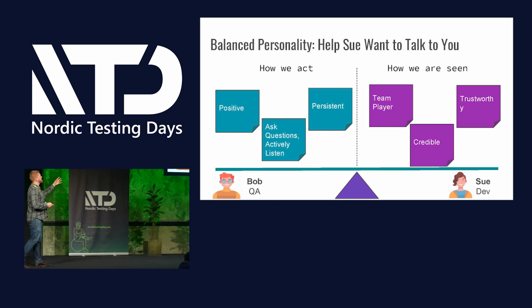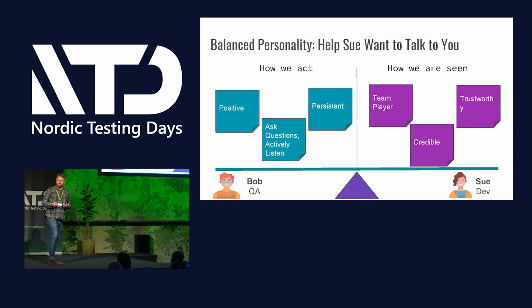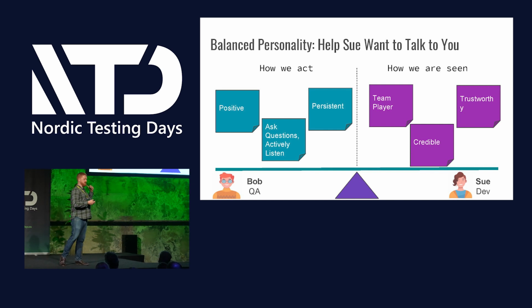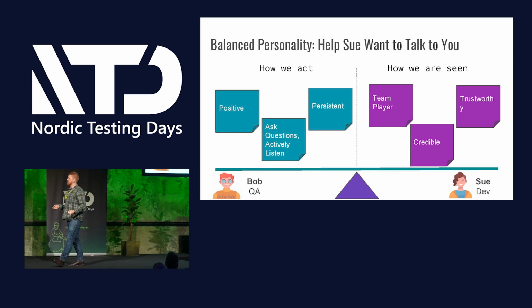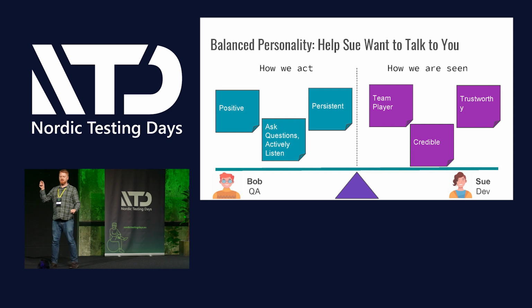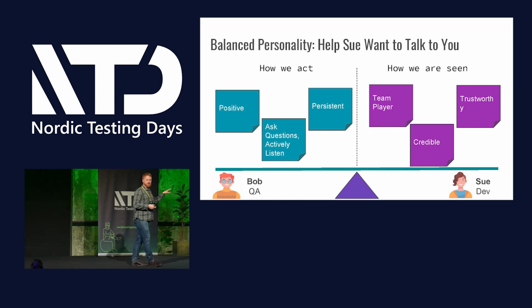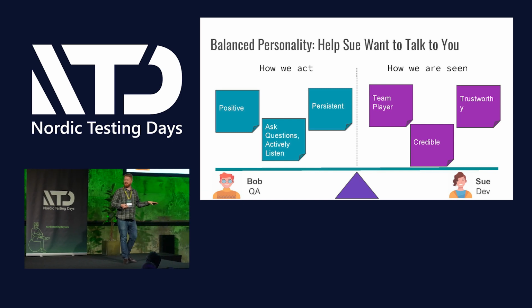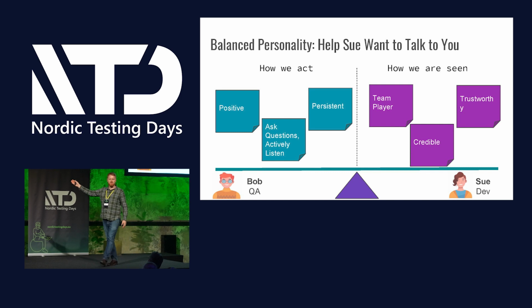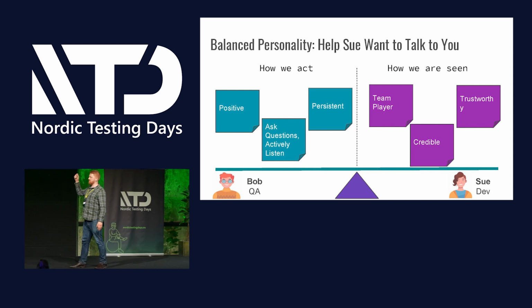And then finally, how are we seen? So ideally, Sue should see Bob as a team player. So hopefully, Sue doesn't think that Bob is just interested in himself because she's going to be less likely to help. The second reason is trustworthiness. So often when we solve problems, we help each other and we do it together. It's a team effort. And if Bob is kind of known for not really doing his part and trying to avoid work and not very trustworthy, then Sue's going to ask herself, well, why should I even help him in the first place? He's going to leave me with all the work. I don't want to do that. So you need to be trustworthy.